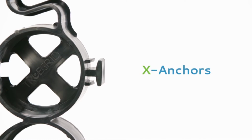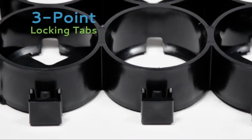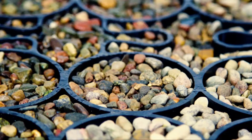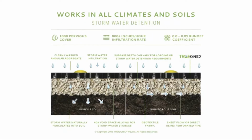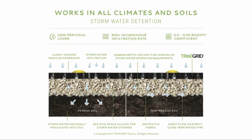X-anchors allow gravel infill to anchor the grid, making staking unnecessary. The heavy-duty three-point locking tabs and modular design enable fast, easy installation. TrueGrid is 100% pervious and drains instantly at over 800 inches per hour. Stormwater is detained in the 40% void space in the cross-section in and below the grid.